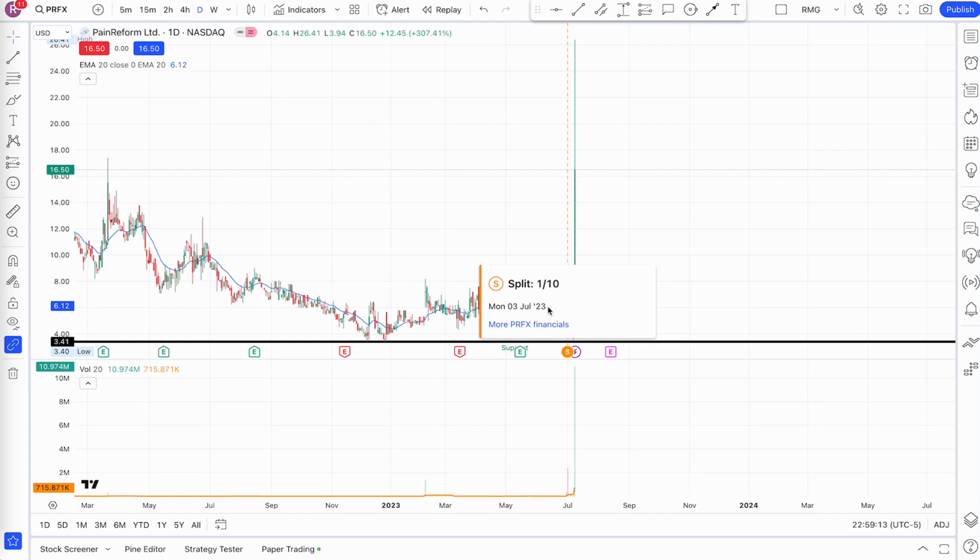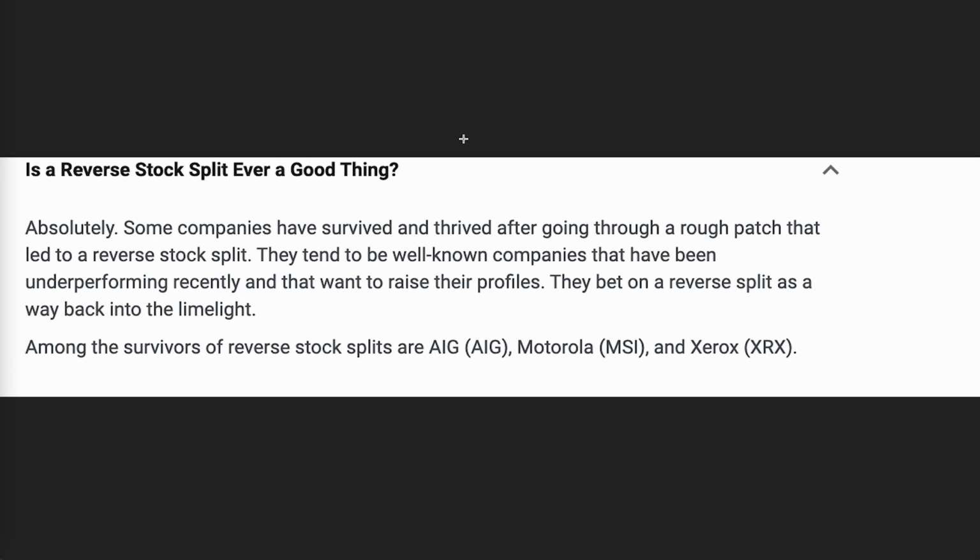Now, what is a reverse split? If you look at a reverse split, I'll show you guys here. It's when a company wants to get back into the limelight. They haven't been performing very well, so they will split their stock. Now, a reverse split makes the stock price higher. So let's say it was trading at $3. Well, now it's going to trade at $30 if they did a 1 to 10 reverse split. So they're basically reducing the outstanding shares of the company for the public to buy and sell. And so that's basically what a reverse split does.